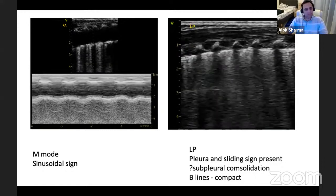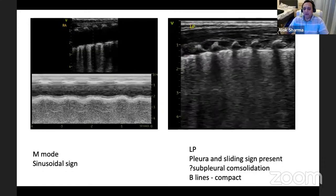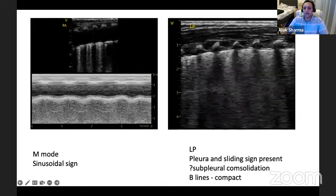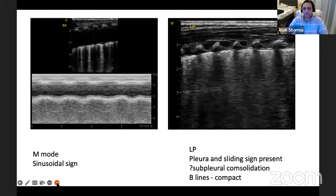So, but that's the beauty of lung ultrasound. You clinically correlate on ultrasound as well. Very good. Please carry on.